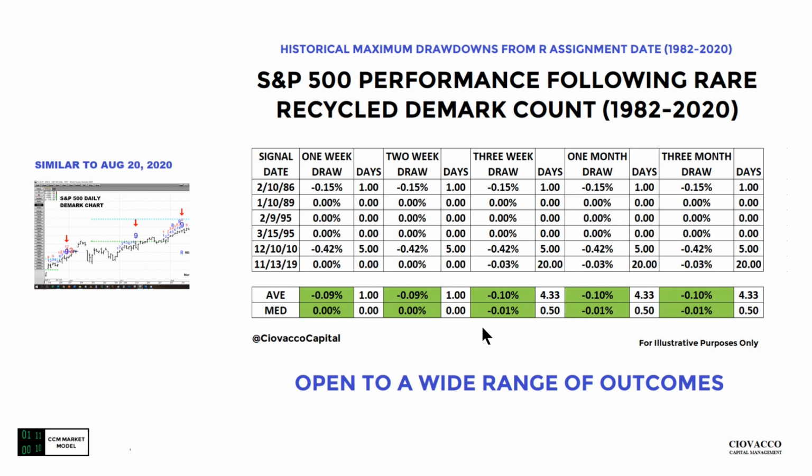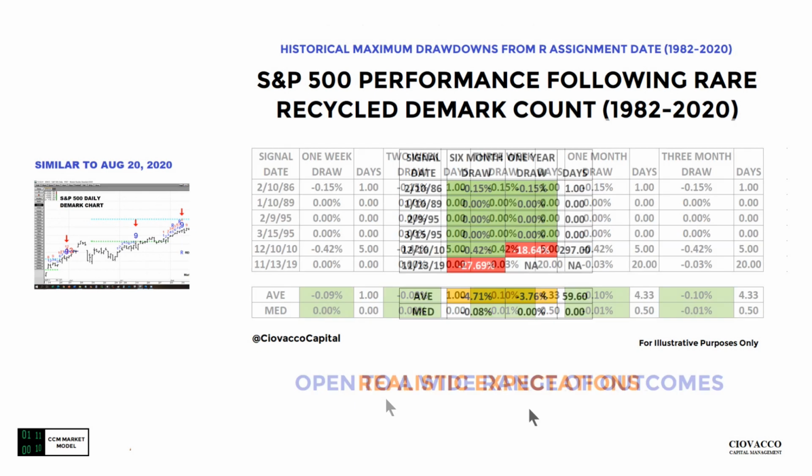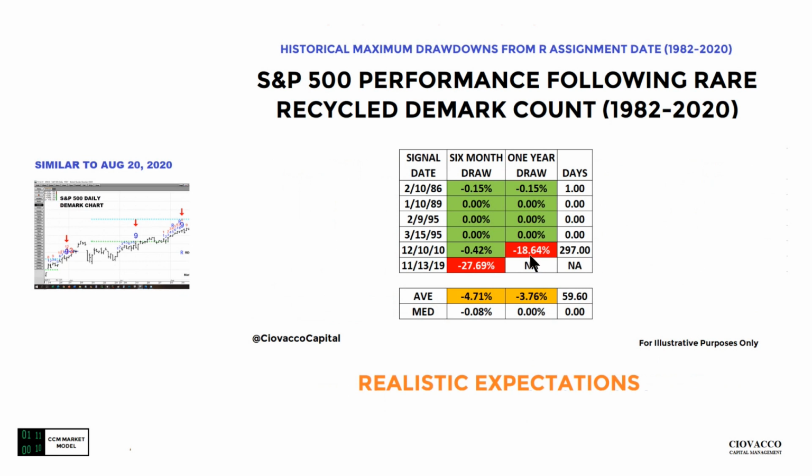The largest maximum drawdown from the date of the labeling of the R on the chart was less than 1%, simply telling us that it's possible that the very, very strong trend that we have may continue to push higher, helping us keep an open mind about a wide range of outcomes on all time frames. The median drawdown looking out 1 year was also next to nothing. However, we do have 2 cases.